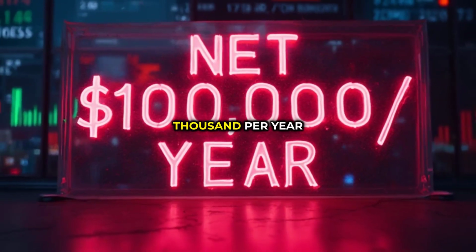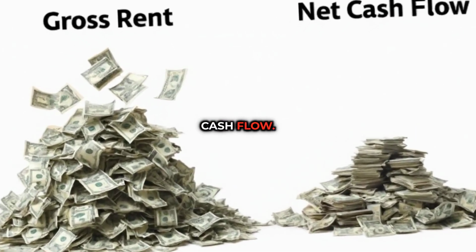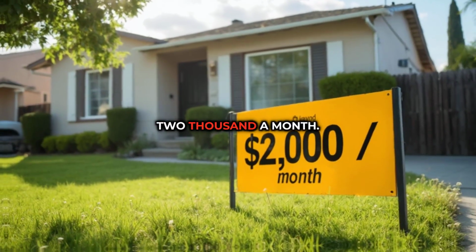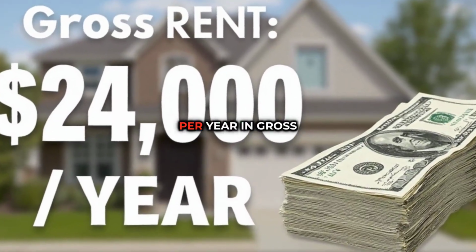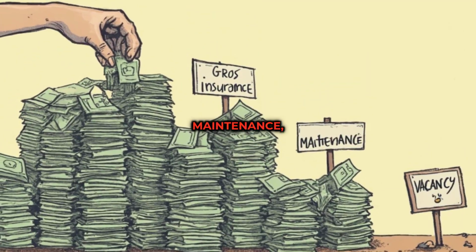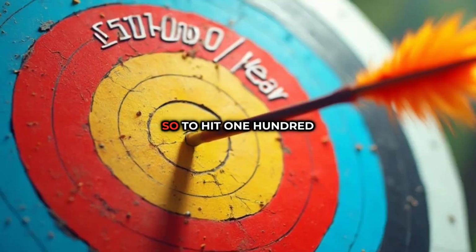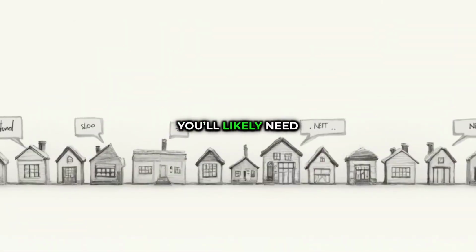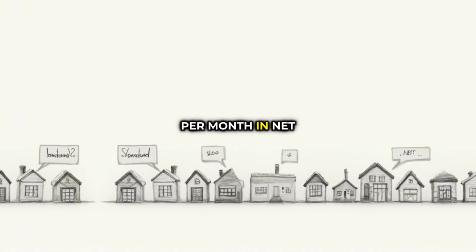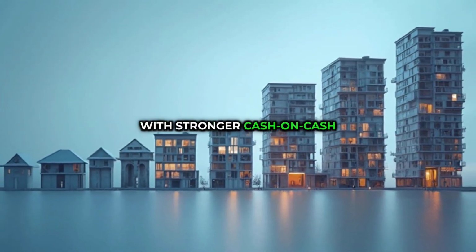Now let's reverse engineer how to get there. To hit $100,000 per year in net income, you need to understand the difference between gross rent and net cash flow. Let's say you buy a rental property for $200,000 and it rents for $2,000 a month. That's $24,000 per year in gross rent. But after expenses, debt service, taxes, insurance, maintenance, and vacancies, your net might only be $6,000 to $8,000 per property. So to hit 100 grand per year, you'll likely need 12 to 15 rental units, producing $600 to $800 per month in net cash flow, or 5 to 6 larger multifamily units with stronger cash-on-cash returns.